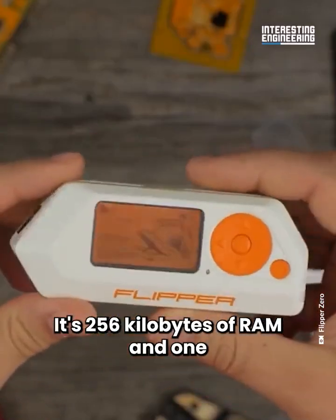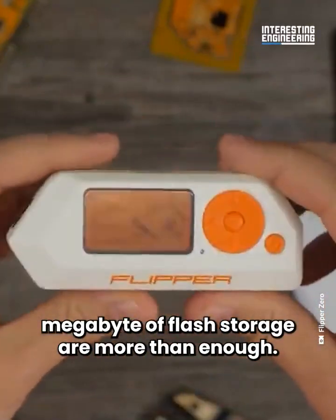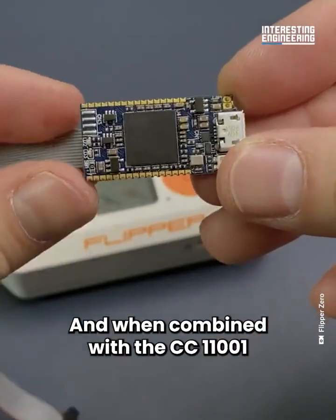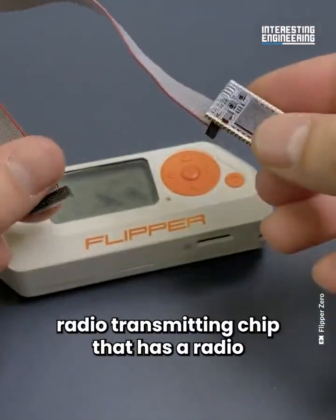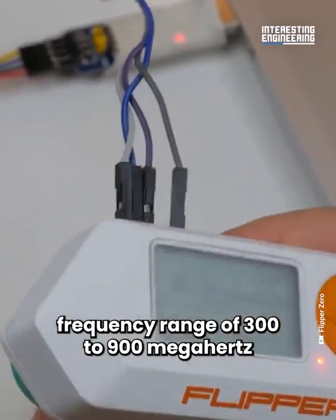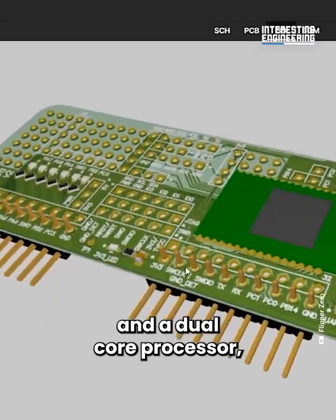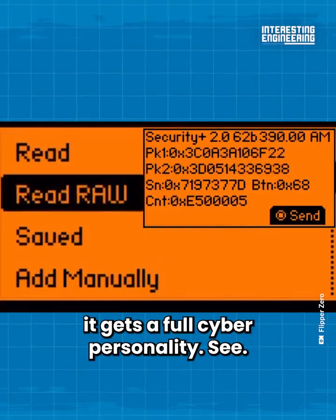Its 256 kilobytes of RAM and 1 megabyte of flash storage are more than enough, and when combined with the CC1101 radio transmitting chip that has a radio frequency range of 300 to 900 megahertz and a dual-core processor, it gets a full cyber personality.